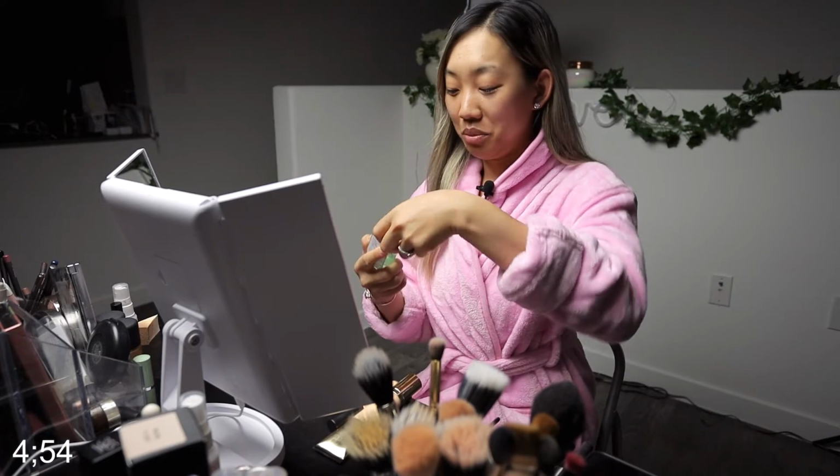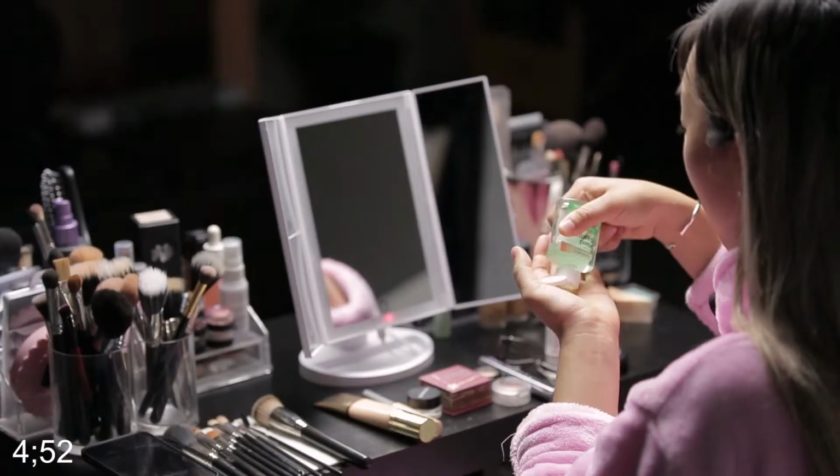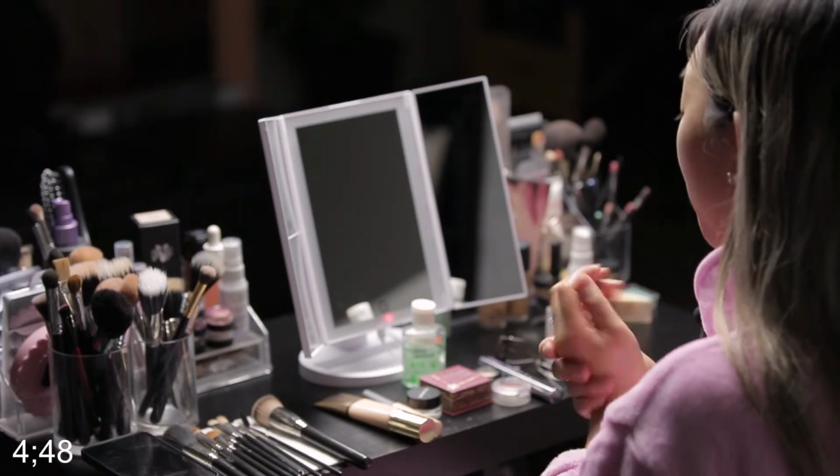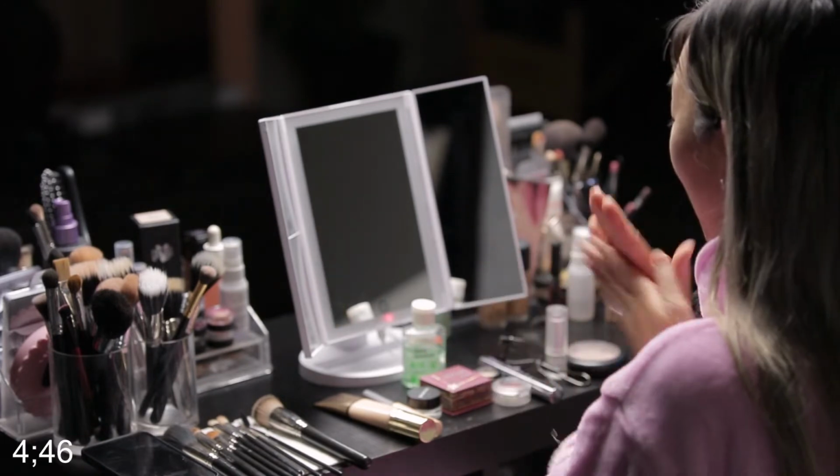All right, so let's jump right in. Let's make sure we sanitize the hands. I'm just going to take a minute, make sure we're being sanitary, especially during this time, even if it's doing makeup on yourself. Let's just be extra cautious and sanitize the hands.